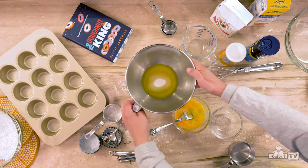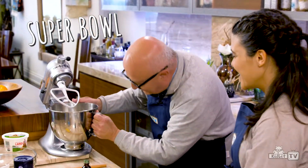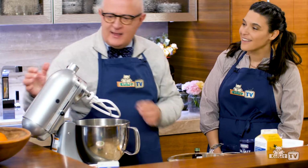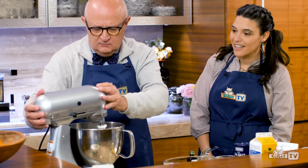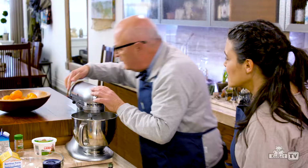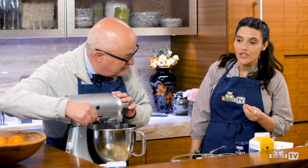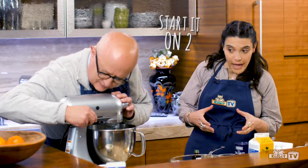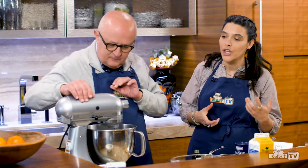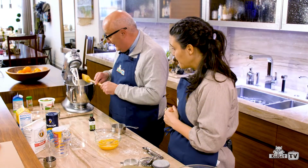Okay, now we need to take the bowl and lock it in place. That looks pretty good to me. Yes. And I put this down. Right. Like that. And then I need to put the lock switch on. The motor control is right here. Exactly. Now you want to start it on 2 because otherwise the sugar will go flying. And as it gets kind of combined, you can put it up to 4. Well, that looks like it's good.